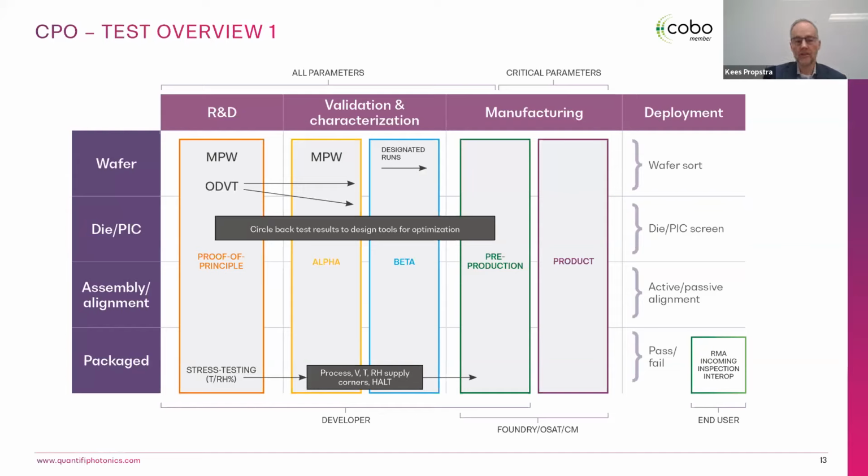So let me talk a little bit about CPO and the test strategy that you will need to plan for that. Of course, you'll go through the product life cycle from R&D to manufacturing and deployment. You will have your wafer, die, assembly, and package products. A couple of things I think are really important here. For the initial phase in R&D, you'll get a lot of test data. You want to circle that back to your design tools for the optimization of the designs, the ODVT for the design verification testing. You'll expand very quickly, especially in the characterization validation stage. Get a lot of data, understand your product, understand your process to optimize the test and workflow later on.